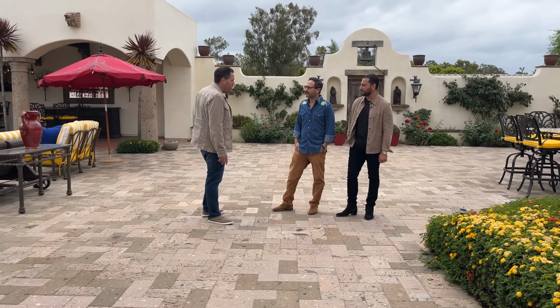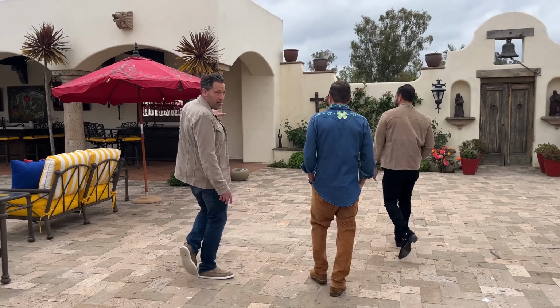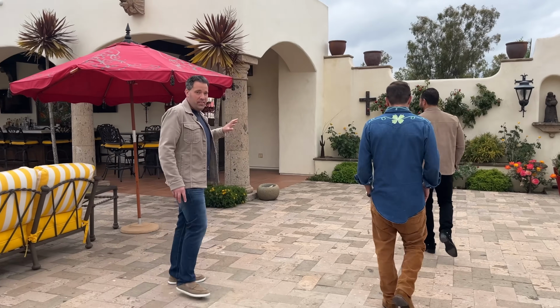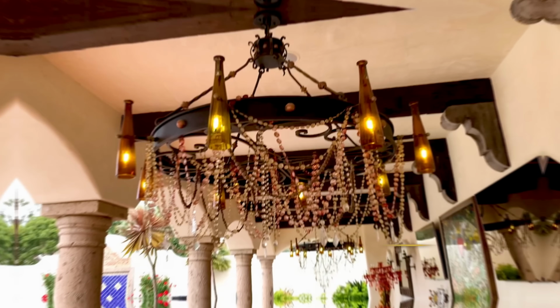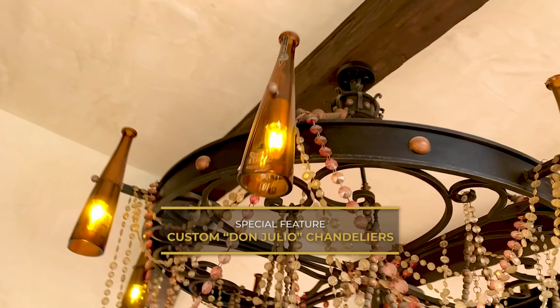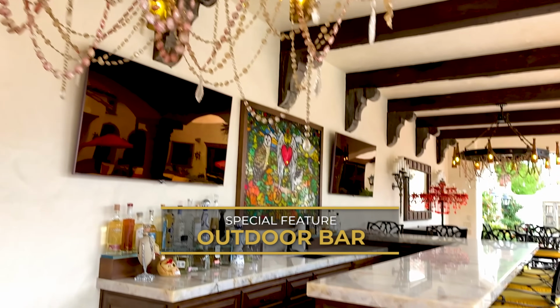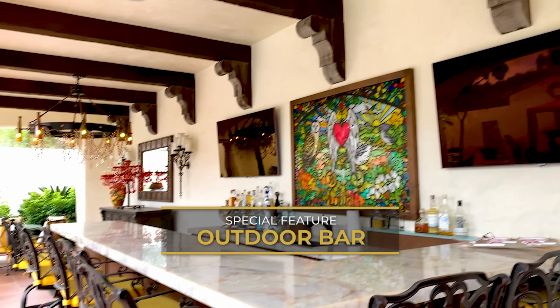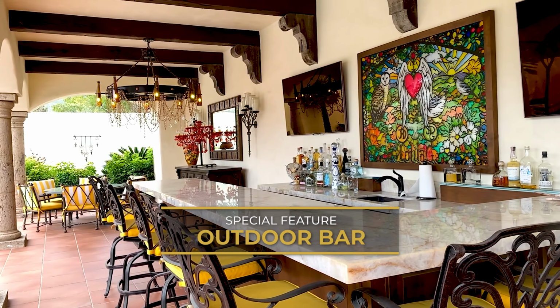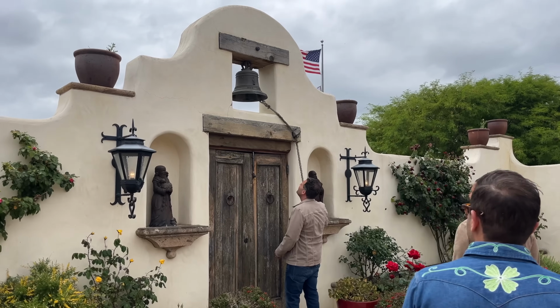But what you've never seen, take a look at the chandeliers. We know we have multiple chandeliers throughout this home, but this chandelier is special. Don Julio 1942 chandelier. Custom chandelier, got 2 of them on either side. Backlit quartzite bar countertops. Wow. You have a TV. Wow. This is amazing for entertaining. But we're going to show you just another bonus to this property.